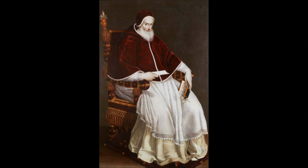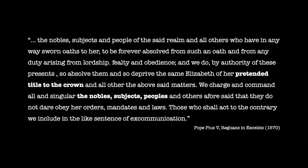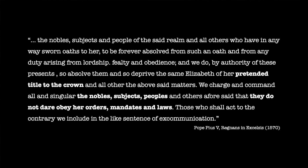In 1570, Pope Pius V issued the Regnans in Excelsis. This was a bull of excommunication against Elizabeth I. It deprived her of her, quote, pretended title to the crown. It absolved her nobles, subjects, and people of obedience to her, and it demanded that those who thought themselves loyal to Rome should disobey her orders, mandates, and laws. Make no mistake, this was a call to arms, a demand to depose and destroy Elizabeth.